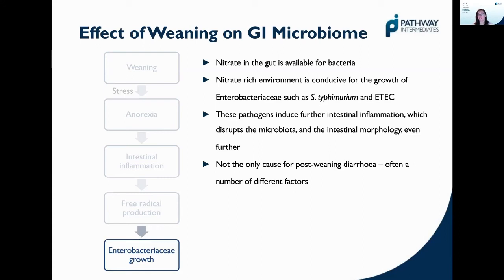bacteria such as Salmonella typhimurium and enterotoxigenic E. coli will use these. And these pathogens induce further intestinal inflammation, disrupt the microbiota further, and disrupt the intestinal morphology further, and you get this cycle of inflammation. And so this is one of the causes of post-weaning diarrhea, but it's not the only potential one. This is just an example involving the gut immune system and the gut microbiota.